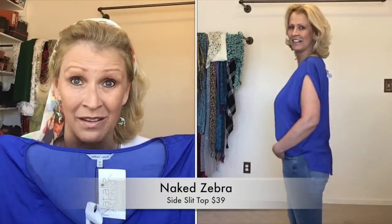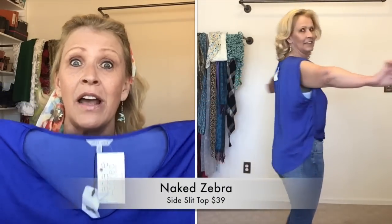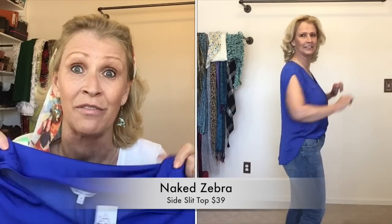Okay, the next one is the blue top. This one is by Naked Zebra. This is in a size medium, and I think it's too big. It was a really, really boxy fit. I love the color. I love the way the fabric feels.